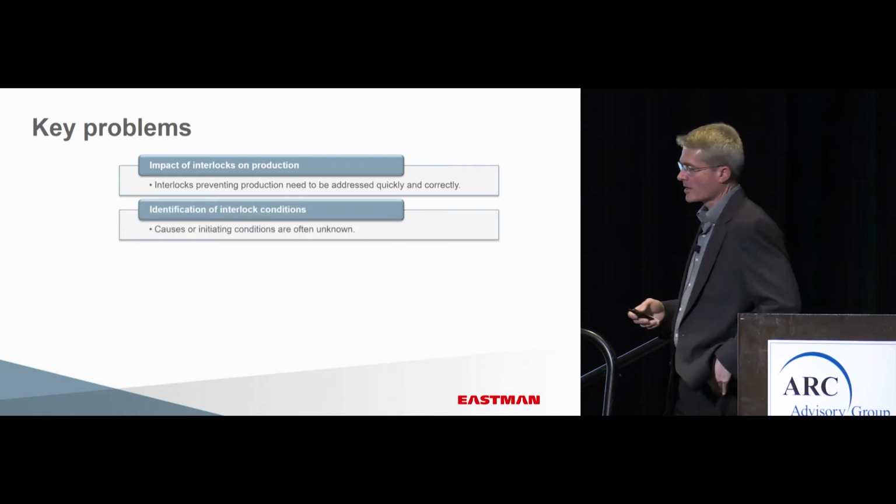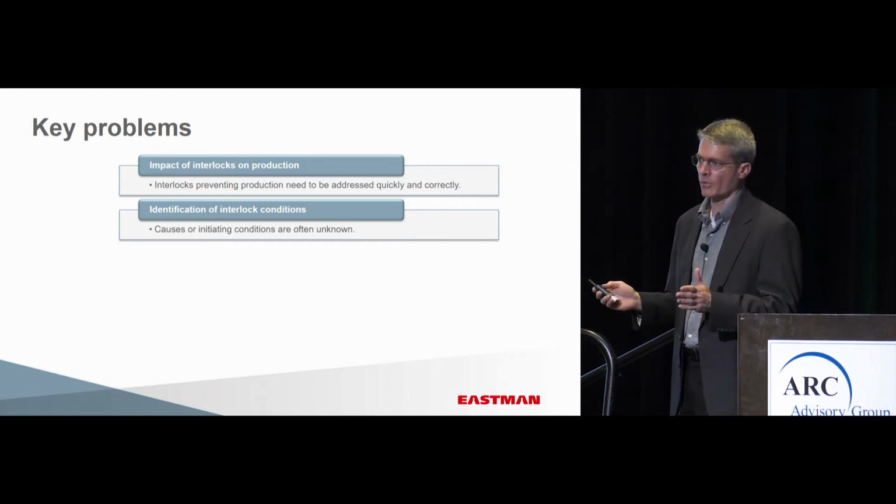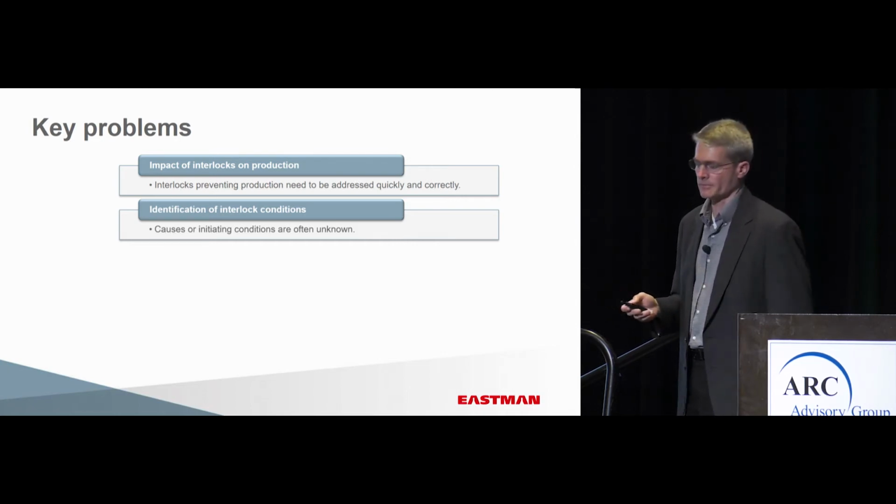Just identifying the causes of the trips oftentimes is challenging. We know that a trip has occurred, but why did it occur, and have we corrected the problem to be able to move forward?